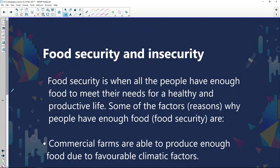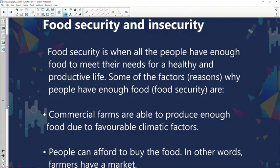Now, the next topic we discussed in a previous lesson as well, when we look at food security and insecurity. When we look at the concept earlier in this lesson, food security is when people have enough food, to be taken in more detail, so that your calorie intake is correct to have a healthy and sustainable lifestyle. Now, some of the factors why people have not enough food, and when people do not have enough food, we refer to it as food insecurity. It's because commercial farms are able to produce enough food due to favorable climate conditions. That's why we experience food security.